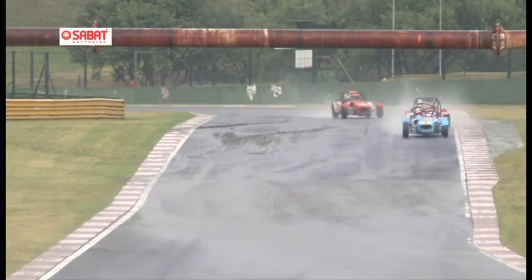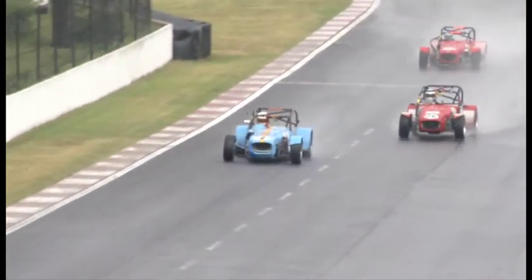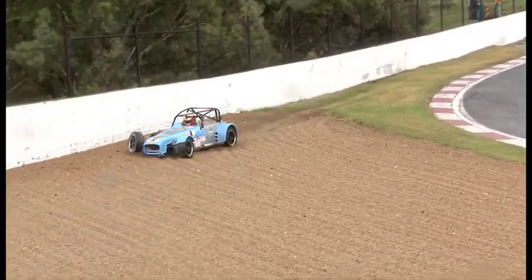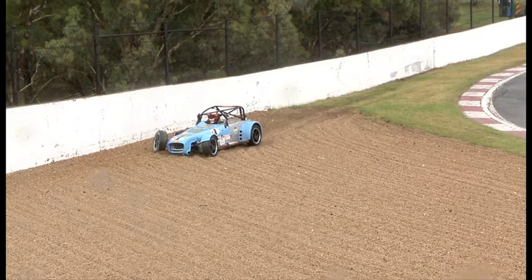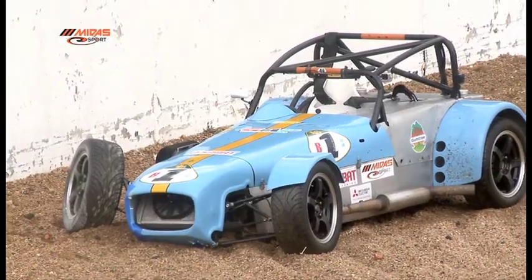Round turn 13 and you can see the rooster tails coming off the wheels of the Lotuses as they head towards turn 14. Gable goes off and into the wall, and that's his race over. Front suspension broken, Jeff Gable out, and that was all on his own. Heavy damage to his Lotus.